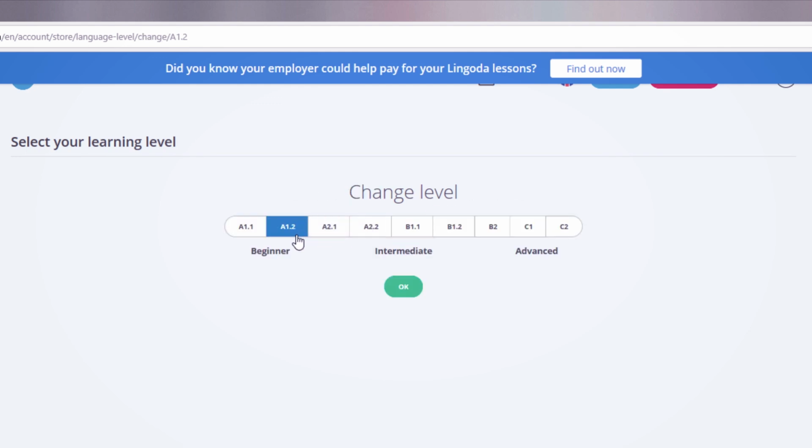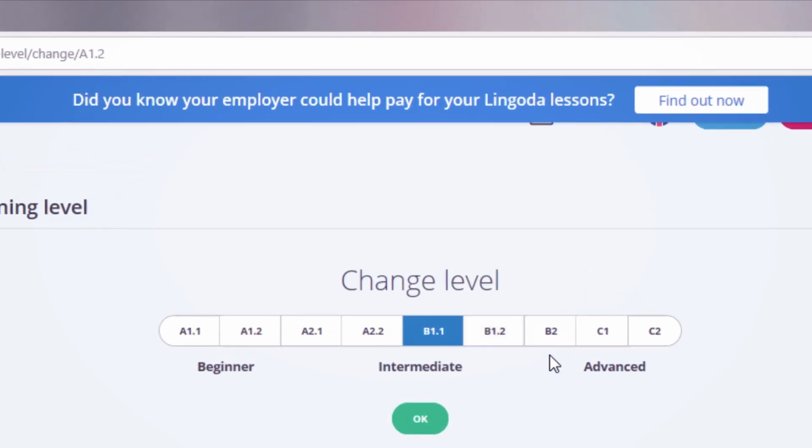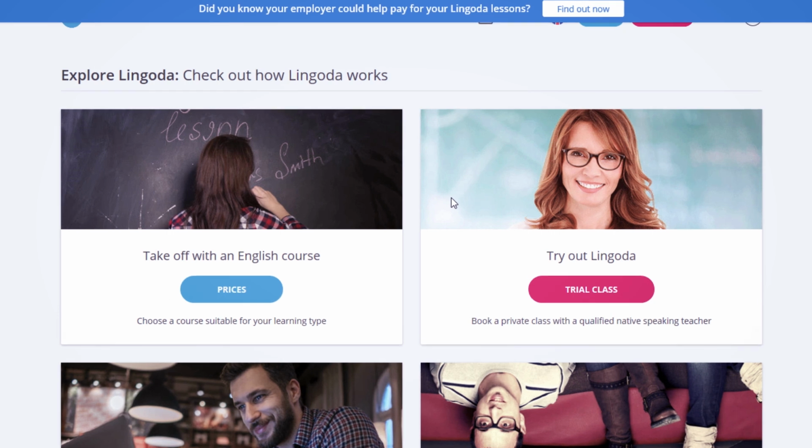For example, if you think you're not A1.2, probably that's very low, then you can go for intermediate, which is B1.1, which is sort of lower intermediate. B1.2 is upper intermediate. So it's your choice, if you're lower, if you're just intermediate or upper intermediate. Let's go with just lower intermediate and see what we can do here.